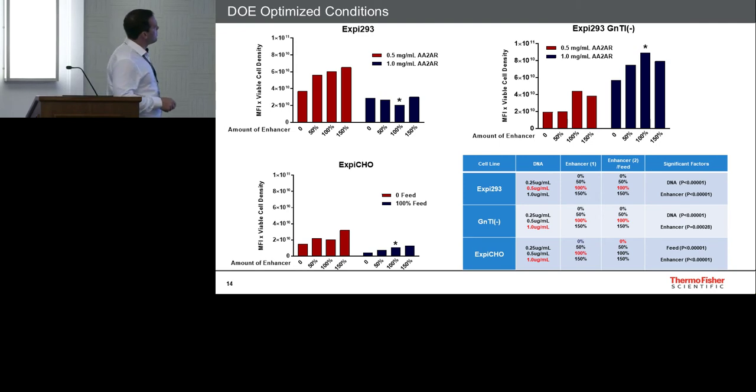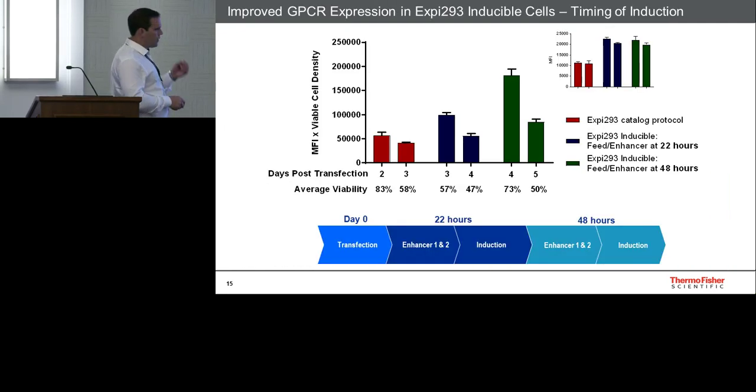And then I mentioned some of the work we've done with the inducible cell line. Our strategy for the toxic proteins or some of these membrane proteins, for example, is where you really want to bulk up your biomass to get as much protein as you can. So we looked at transfecting the Expi293 cells, and then adding enhancer 1 and 2 as expected, and then harvesting at 48 or 72 hours. And then for the inducible line, we transfected, and we added the TET as well as the feed-in enhancer at the typical 22-hour time point.